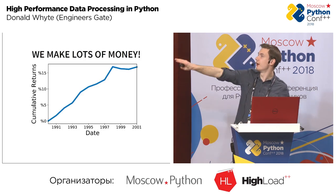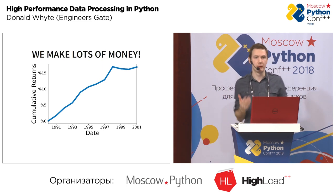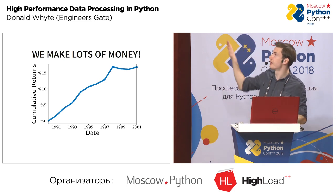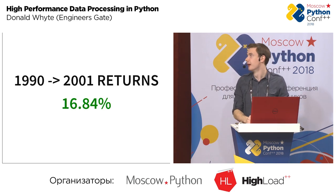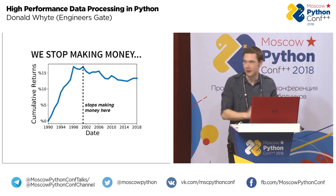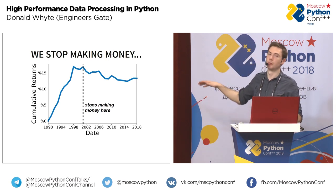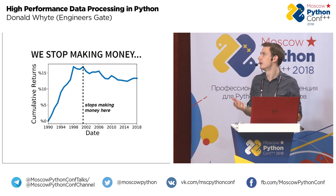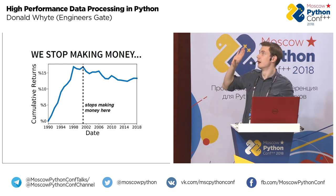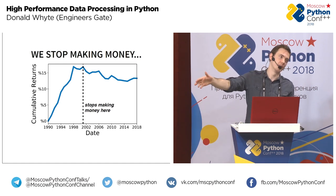If we look at the early years in this simulation, we actually make a lot of money. Every year there's about 3 or 4% returns that are made, which seems great. So our overall cumulative returns look pretty good. But as time goes on, as we get into the early 2000s, we actually start losing money and don't really make any money anymore. And the reason is because basically no one was doing these types of automated trading strategies in the 90s, whereas everyone started doing them in the 2000s.